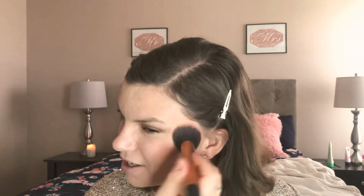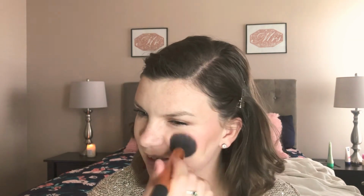But so now I'm gonna do the Tarte Amazonian Clay 12-Hour Blush in the shade Glisten. This is beautiful. It's got like gold reflex in it. It's very like NARS Orgasm-esque if you've tried that. I do remember I tried this the other day and I applied way too much, which for me, my mentality is like, there's no such thing as too much blush, but I think that day was actually too much blush.